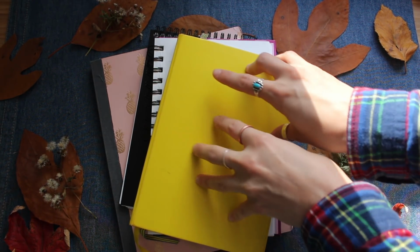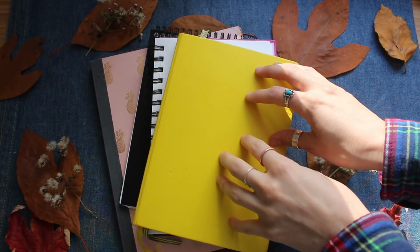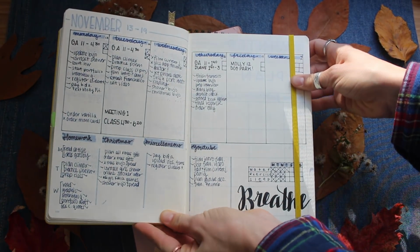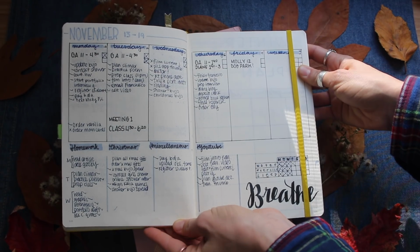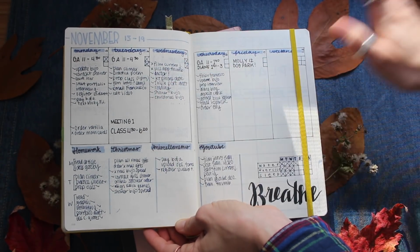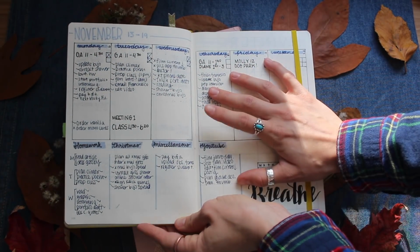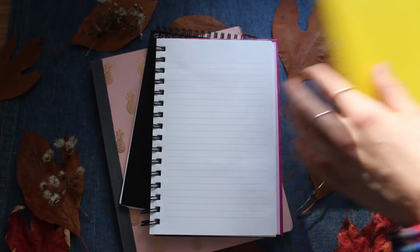This is my bullet journal. I absolutely adore her. Leuchtturm A5, grid. Here's just a sample of what my week looks like. Things are pretty crazy in my life, so this is really key. I don't know if I'm ever going to switch my planning stuff into a traveler's notebook. I really love the Leuchtturms. So I carry around this with me wherever I go.